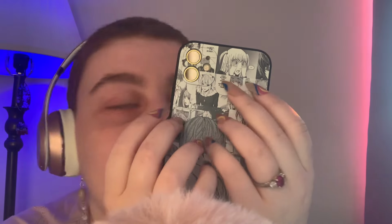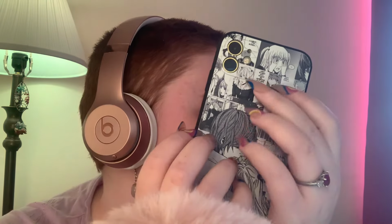To kind of talk about my stuff. I didn't make these. I should have worn something that I made, but I also have two necklaces made. One is like on an elastic string.